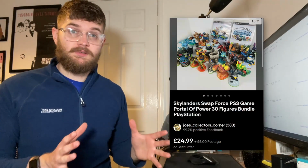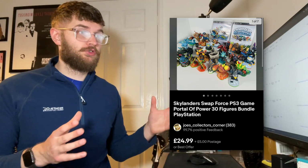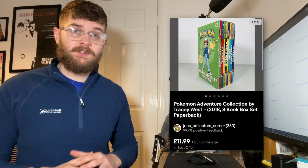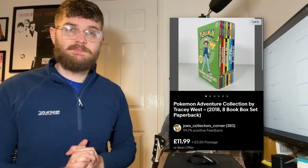We sold the biggest Skylanders bundle. This was just a couple of games, a portal, and then all the figures that are just completely worthless. That went for £29.99 all in. We sold the Pokemon Adventure book set. That went for £13 all in.